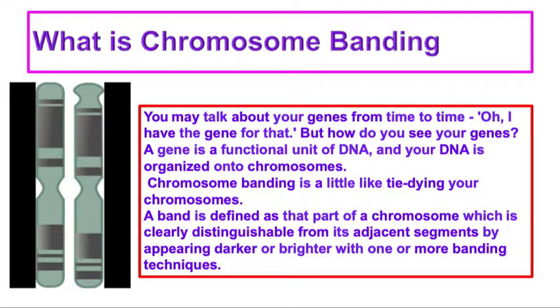You can talk about your genes from time to time, like, oh, I have this gene or that gene, but how do we actually see them? A gene is a functional unit of DNA, and your DNA is organized into chromosomes. Chromosome banding is a little like tie-dyeing your chromosomes. A band is defined as that part of a chromosome which is clearly distinguishable from its adjacent segments by appearing darker or brighter with one or more banding techniques.